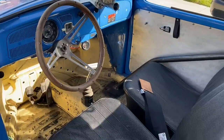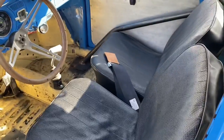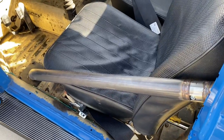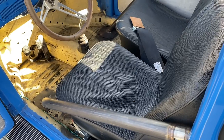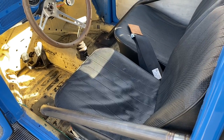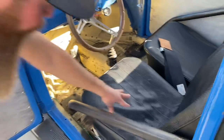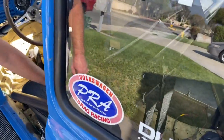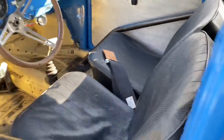But I put the stock seats back in for the real street. I had a Kirkey all welded in here, really nice, and I cut it all out. Probably should have kept the Kirkey in here because it was safer, but I still had to have a passenger seat. So I just put the stock ones back in, and probably not the safest ones too. They're pretty shot, so probably need to get some good buckets here soon.